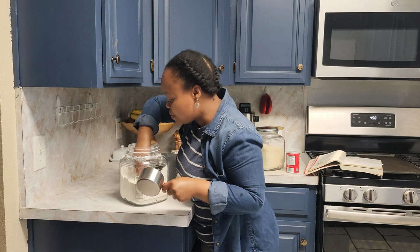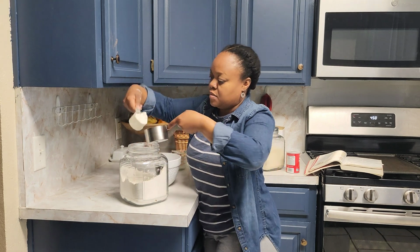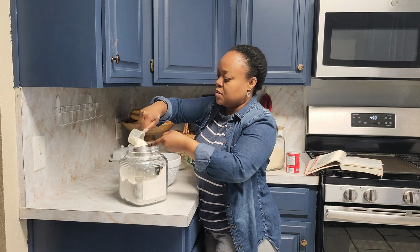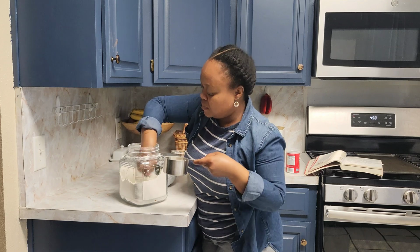Now that spring is in full effect, I am able to open up my windows, open up my doors, and allow the light to shine through. This is one of my favorite things to do.